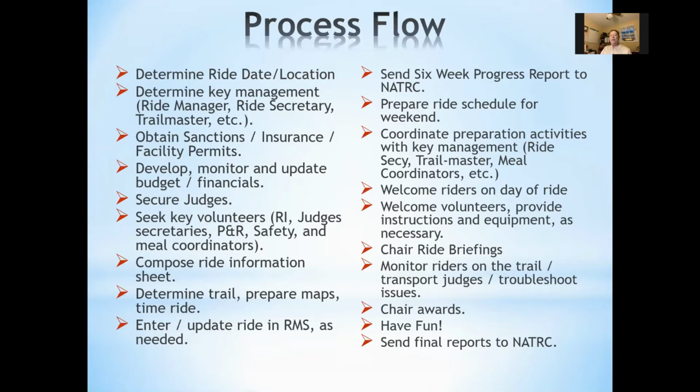In summary, I'd like to end with a review of what all's involved in managing an NATRC competition. You determine the ride date and location. You determine the key management team: the ride manager, the ride secretary, the trail master. You obtain the sanctions, insurance, and facility permits. You develop, monitor, and update budgets and financials. You secure judges. You seek key volunteers for rules interpreter, secretaries, P&Rs, safety, and meal coordinators. You compose a ride information sheet. You determine the trail, prepare the maps, and time the ride. Enter and update information into the RMS as needed. Send in that all-important 6 weeks report for NATRC.